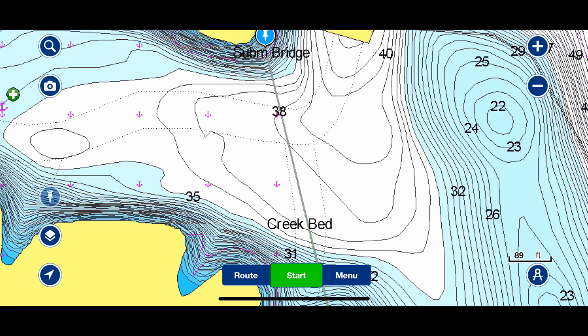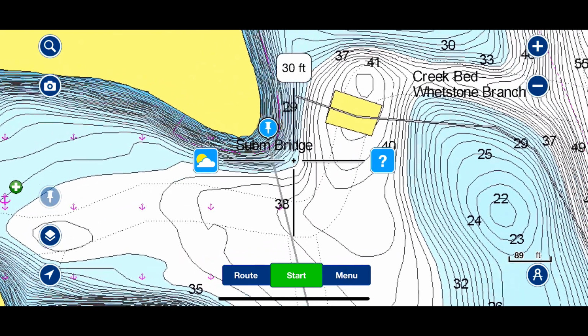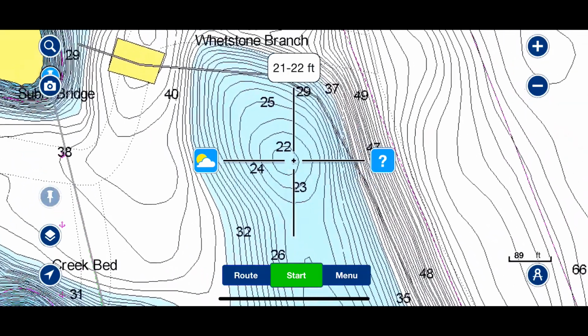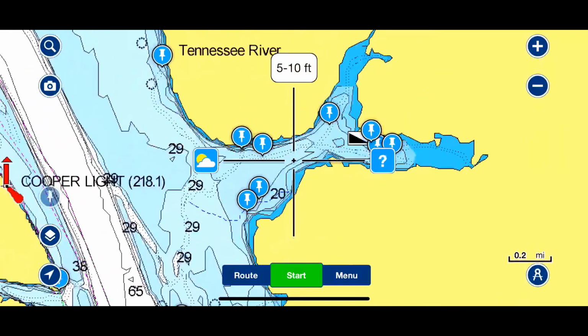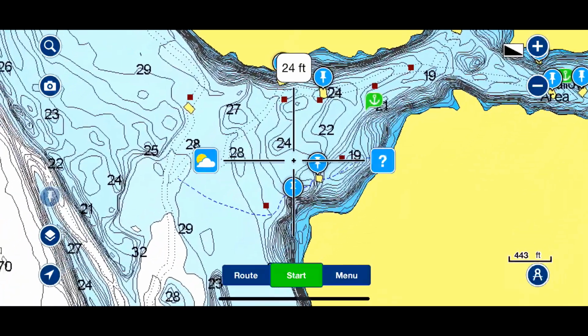So maybe up here in this area, right where we have that marker at, maybe a little bit deeper, and then you could also check out the submerged bridge. In addition, you've got this little hump that's out here too that you could check out. All right, so now we're gonna swing back over. Now we're gonna go over here, and we're gonna see what's inside of this little area right here.